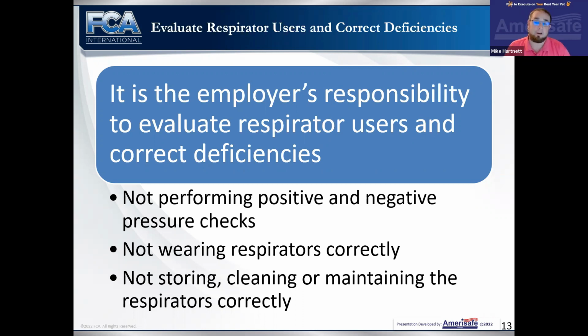And how to store it. Because I know in my time in the field, everybody, well, almost everybody kept their respirator in their grip, right? They kept a respirator in grip. I didn't see many in the way of plastic bags or anything to keep other contaminants from the inside of that mask. So we need to make sure that our employees are storing, cleaning, and maintaining their respirators correctly.